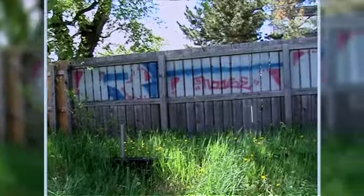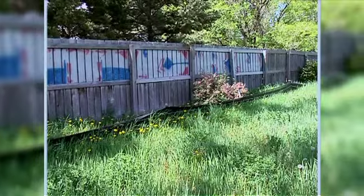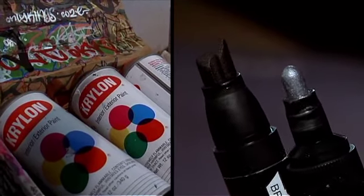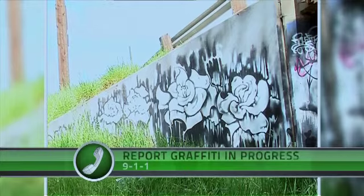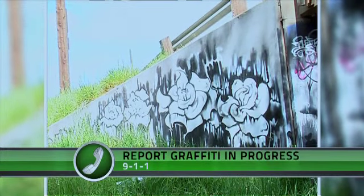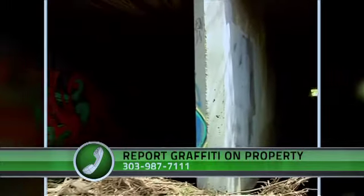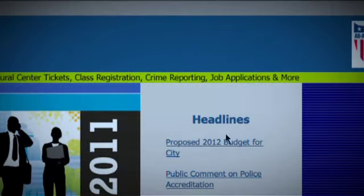Graffiti lowers property values and can give the perception that a neighborhood is no longer a safe place to live and play. It is now illegal for minors to buy or possess spray paint, nozzles, broad-tip markers, paint pens, or other substances capable of defacing property. If you see graffiti in progress, call 911. If you want to report graffiti on public or private property, call 303-987-7111. You can also file an online report at www.lakewood.org and click Crime Reporting.